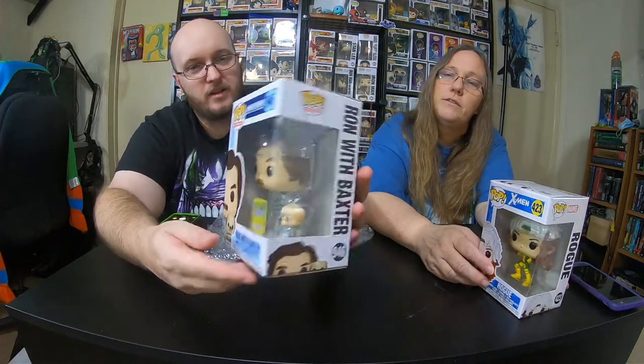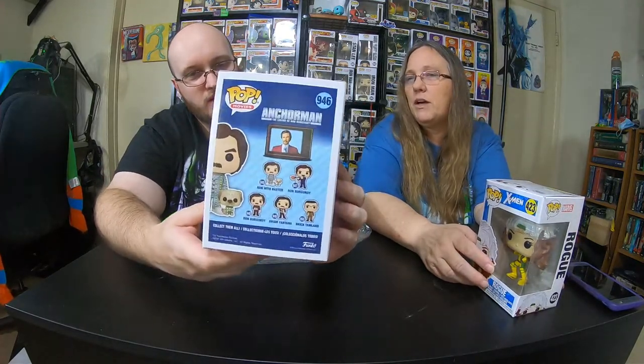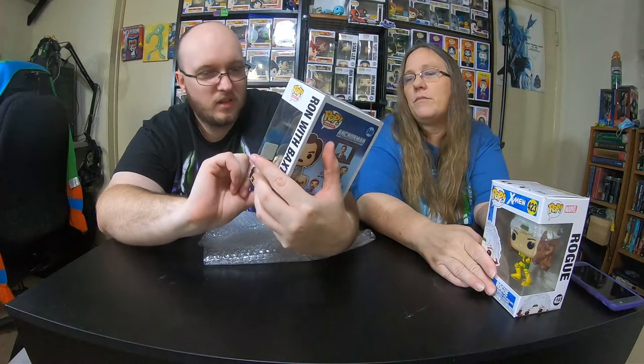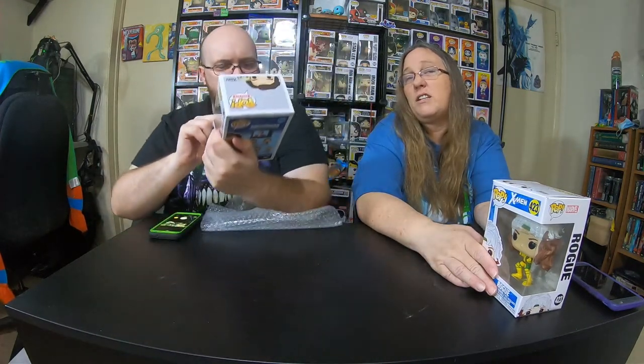That's a cool pop. What'd you get? I got a new pop. An SDCC pop. I got Ron with Baxter from Anchorman. You know what? I think people were hunting for those pops. I think they sold out. At least I thought they did. Maybe not. Oh, yeah, they did. People were on one of those pops. So, what do you think? I think I won. Do you?